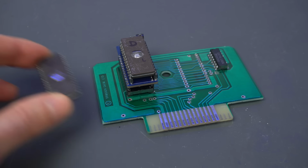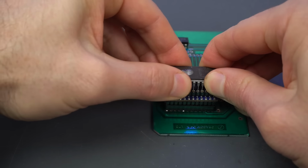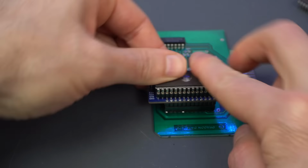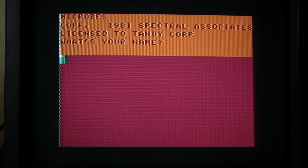Now I can swap that EEPROM with Microbes, which is why it has a C in it to remind me that it's for the CoCo. And yeah, fitting those EEPROMs is just a pain. Let's go ahead and try it in the CoCo. Nice, there you go. It looks amazingly similar, it's just the few title changes. And yeah, the game is the same.